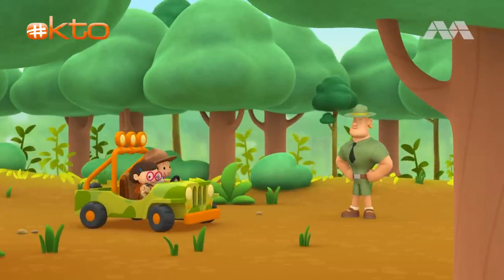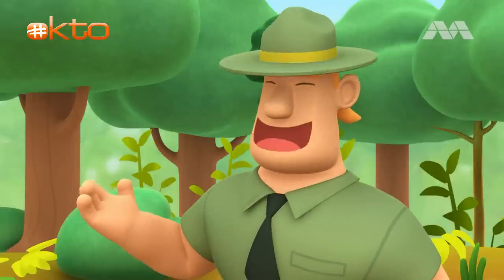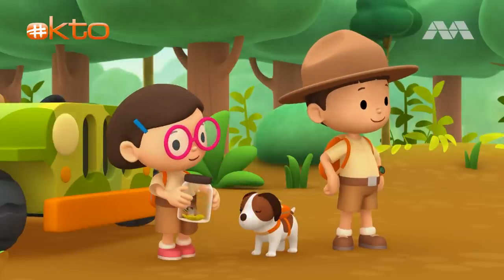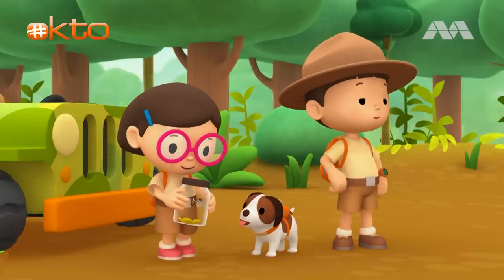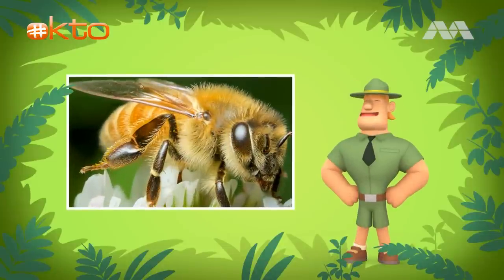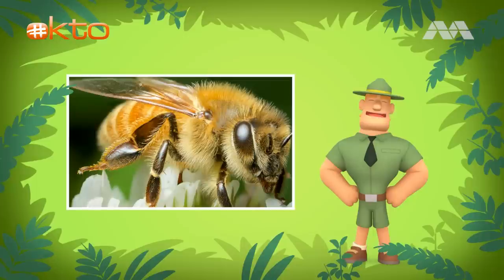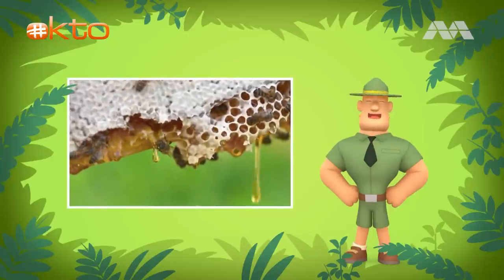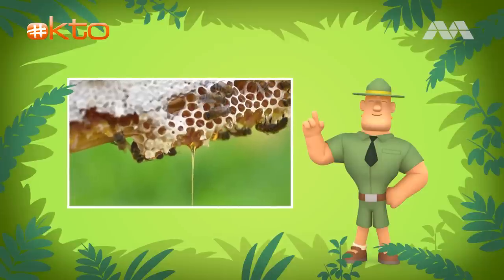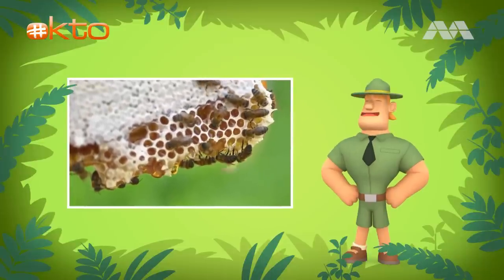Ranger Rocky! Hello, Junior Rangers. Welcome to the forest. Is that a honeybee? Yes, Ranger Rocky. We are trying to bring him back to his beehive. Not him, Leo. This is a female bee. This is clear from her yellow stripes. And all worker bees are female. Worker bees are responsible for gathering nectar, building the honeycomb cells, feeding the babies, and tending to the queen bee.